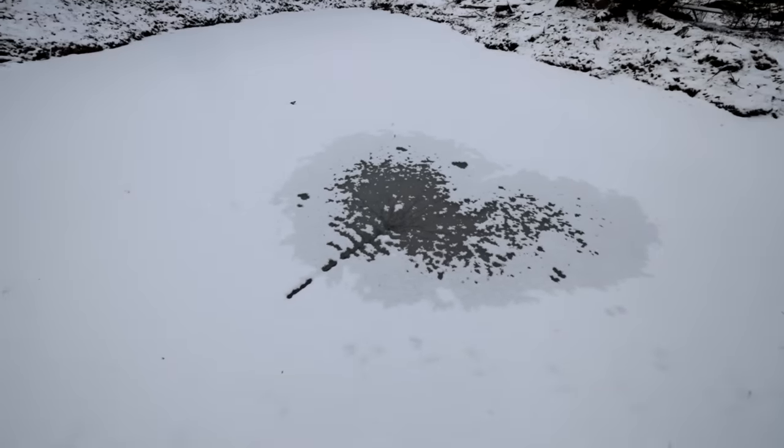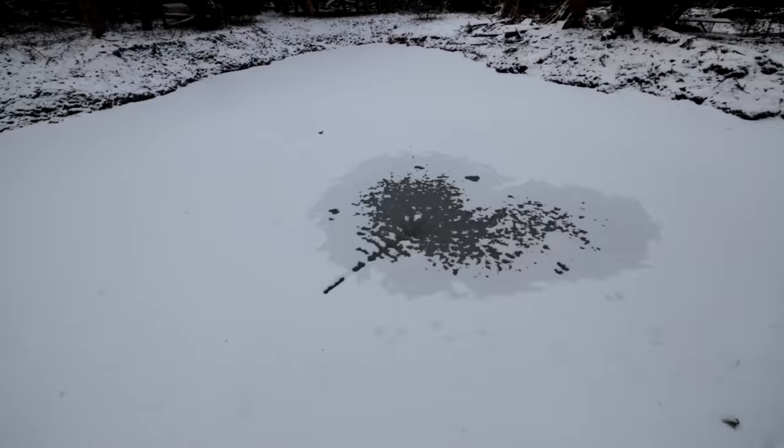It's interesting. See, look at the pond. See the pond there? It's got a weird melting area there. I wonder if that's where the spring is. It's going to be like a surprise when you're skating.